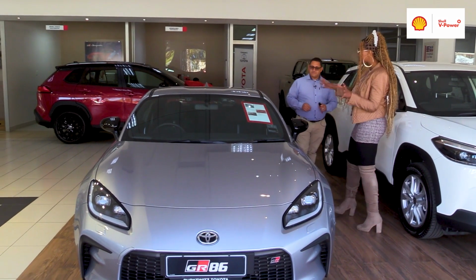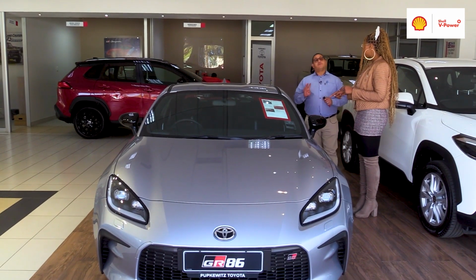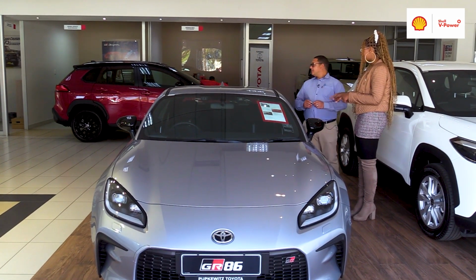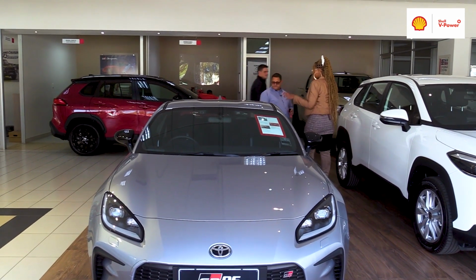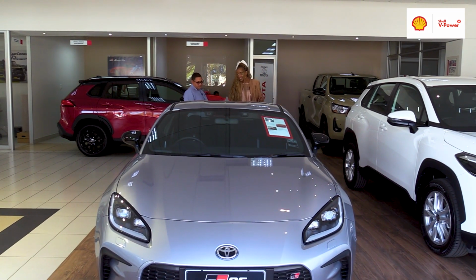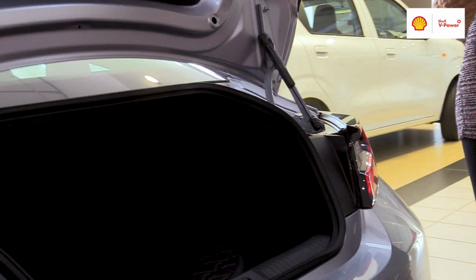And of course, because this is a sportier version, it is a two-door. No, it's but a four-seater. But a four-seater. It's a two-door, but a four-seater. Yes. Okay. Awesome. And then, of course, as we continue to walk around the car, we get here to the back. Now, one thing I did notice about the back is to open the boot, it's just... By pressing that. Just pressing that, and then you open.